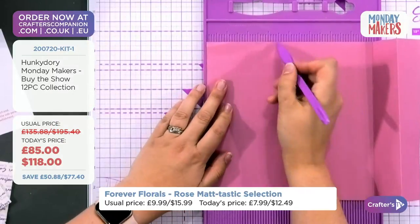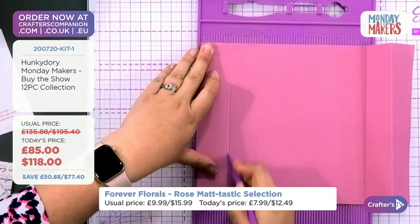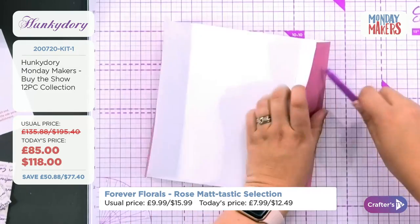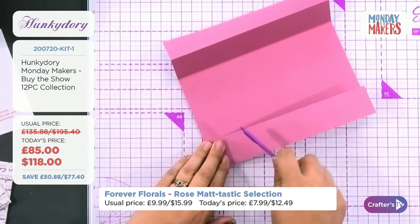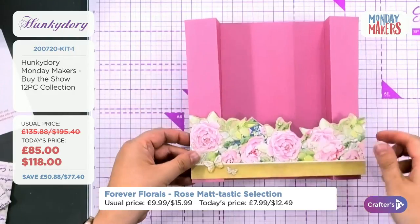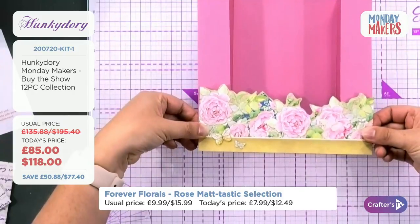So let me show you that again. We're going to score at 3 inches, and then also I'm going to come in at 1.5, just so that we've got this equal length on both. And then I'm just going to give that a bit of a score and a crease over, so that the whole of my base card becomes this kind of shape. Can you see? And then this will go along the front of there to shape that whole card into place.